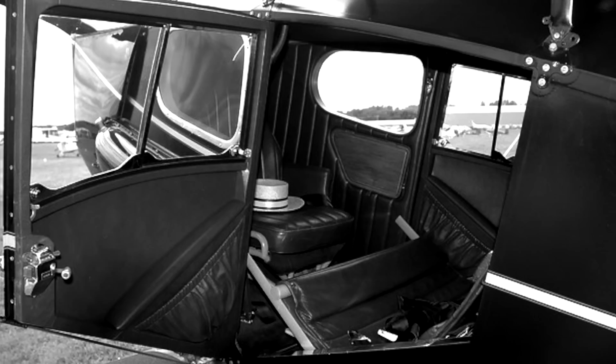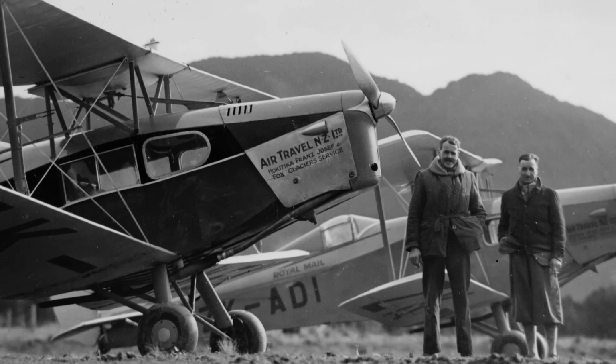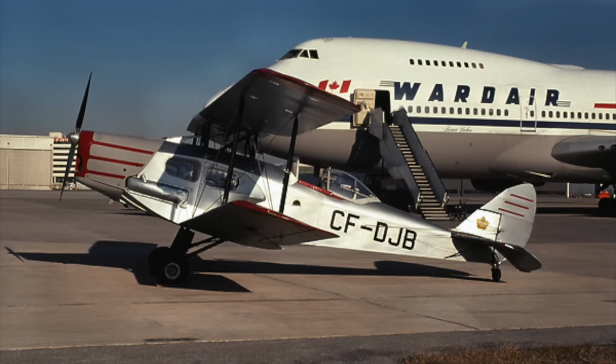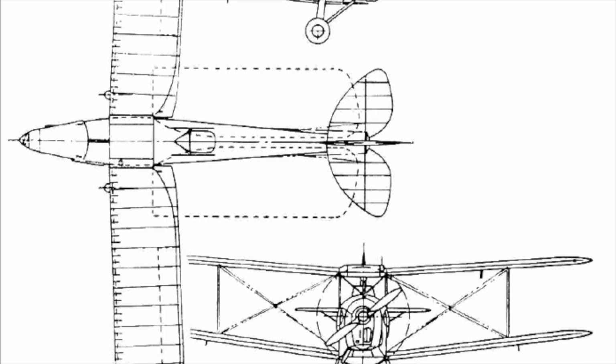The pilot sat in an open cockpit, and the four passengers could take place in a small cabin enclosed within the fuselage. Like Joe said, the Fox Moth used mainly Tiger Moth components, like the wings, engine mounting, and undercarriage. Most Fox Moths were delivered to commercial operators all around the world, including Qantas in Australia and Ward Air in Canada. But it was also used by many air forces around the world, including the Royal Canadian Air Force. The Fox Moth cruised around 96 miles an hour and had a range of 370 nautical miles, or 684 kilometers. The rate of climb is around 450 feet per minute.